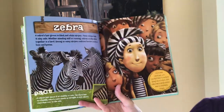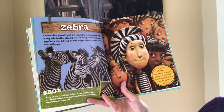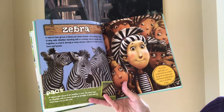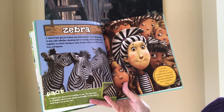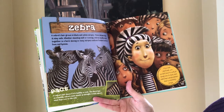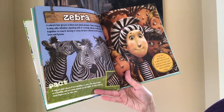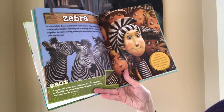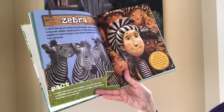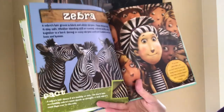Zebra. A zebra's hair grows in black and white stripes. These stripes help it stay safe. Whether standing still or running, zebras usually stick together in a herd. Seeing so many stripes confuses hunters, such as lions and hyenas. Fact: a zebra's hair shows if it's healthy or sick. The short hair on a healthy zebra mane stands straight up. A sick zebra's mane flops over to the side.